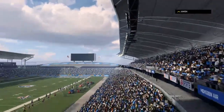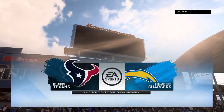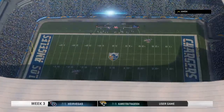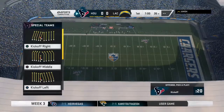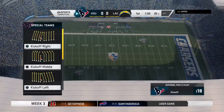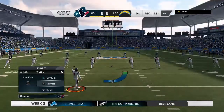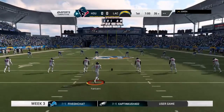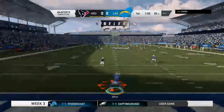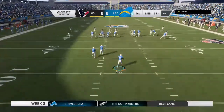All right, Coach, coverage of the National Football League on EA Sports brings us to Southern California and Dignity Health Sports Park in Carson. Today, we're set for a good AFC matchup between the Houston Texans and our home team. Two weeks have come and gone. It's off to week 3, and we're underway on EA Sports. This fielded at the 2.